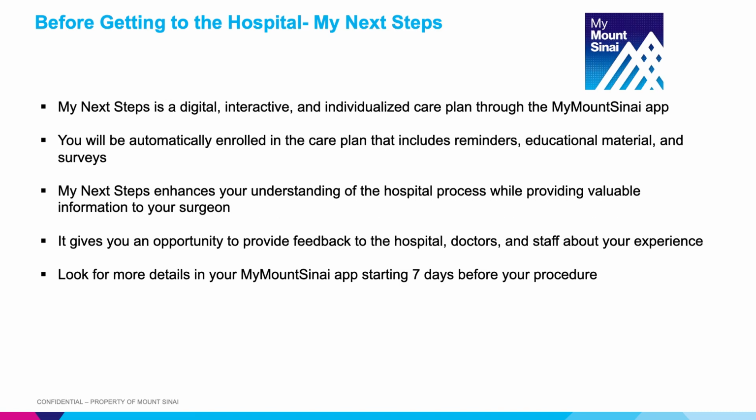My Next Steps. My Next Steps is a digital, interactive, and individualized care plan through the My Mount Sinai app. You will automatically be enrolled in the care plan that includes reminders, educational material, and surveys. My Next Steps enhances your understanding of the hospital process while providing valuable information to your surgeon. It gives you an opportunity to provide feedback to the hospital, doctors, and staff about your experience. Look for more details in your My Mount Sinai app starting 7 days before your procedure.